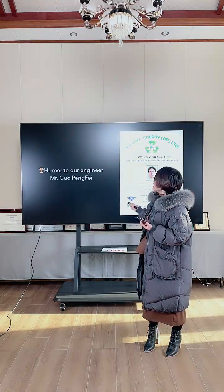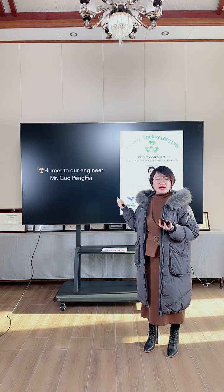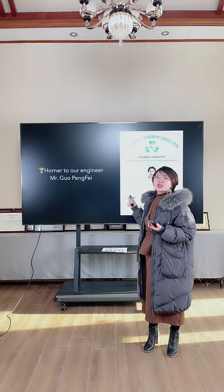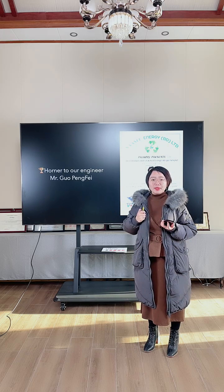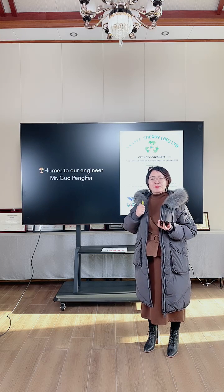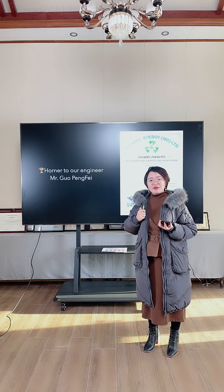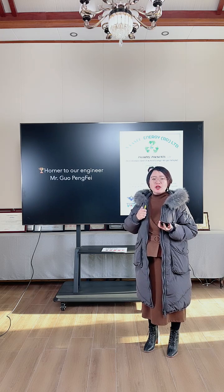Yeah, this is an honor given to our engineer Guo Pengfei in the Bangladesh plant. They are very satisfied with our engineer's service, so they gave this honor certification to him. The pyrolysis machine is very big and needs a professional engineer to guide the installation and, of course, train your workers. So when you cooperate with a company, you need to know whether they are a trading company or a manufacturer.